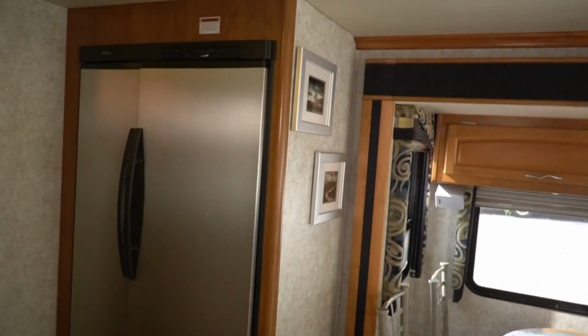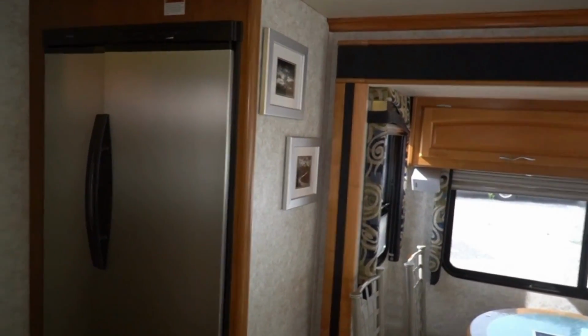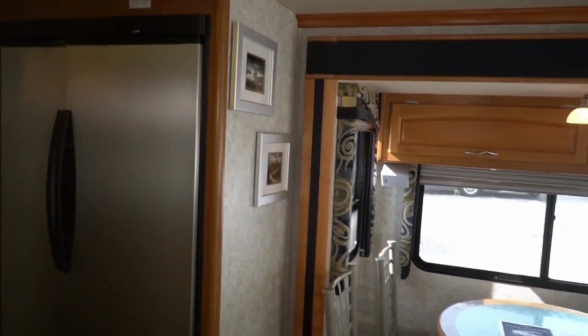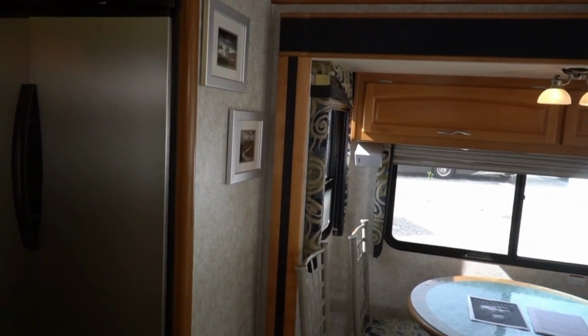Everything about this coach, guys, is as nice as you could ever possibly hope a 2003 model to be, and then some. Don't believe me? Come out, look for yourself. Check out the video description below. I've got 360-degree pictures I'll have on there.